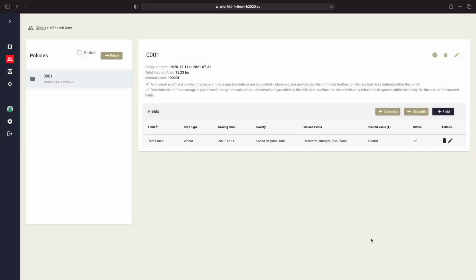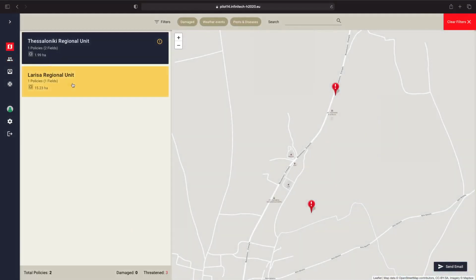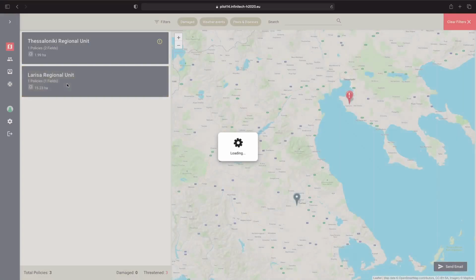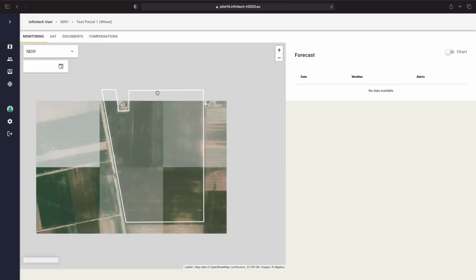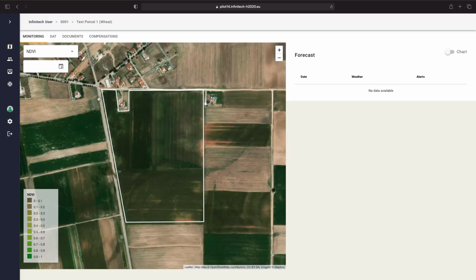We are saving those details and now we have the parcel. We can go back to the dashboard and see that the secondary parcel that is starting to be monitored has been imported in the prefecture of Lice. Upon clicking on top of it, we can start monitoring the rest of the details.